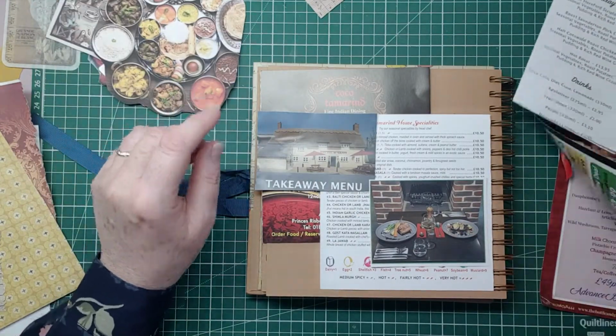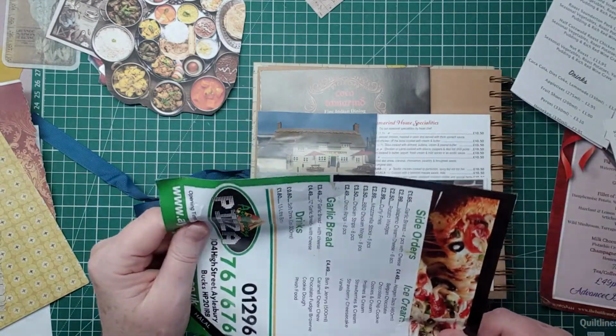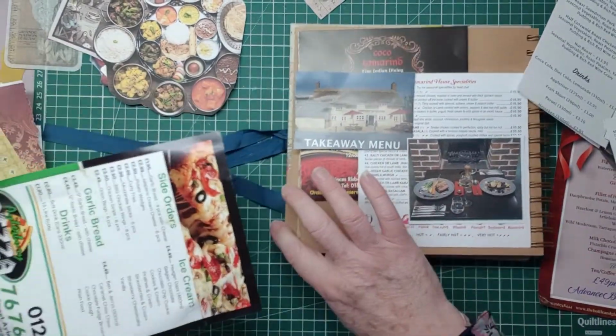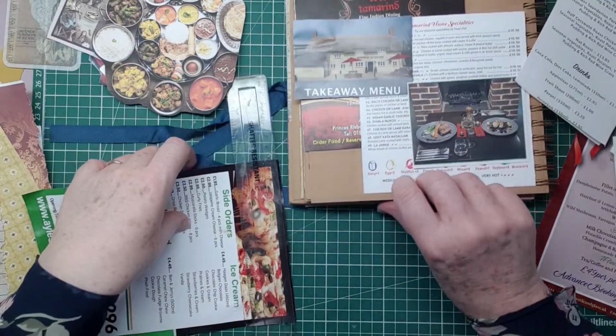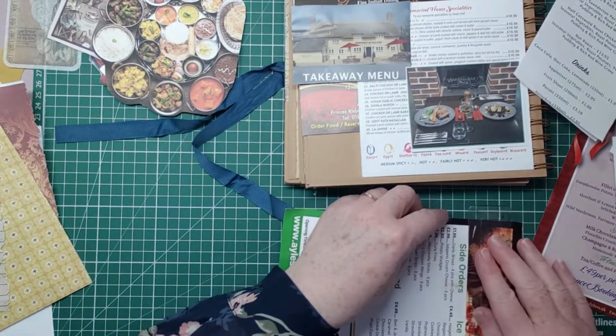Then we could use this nice pizza picture. I just moved that up, so I'll just tear this one off.